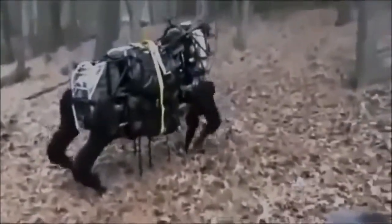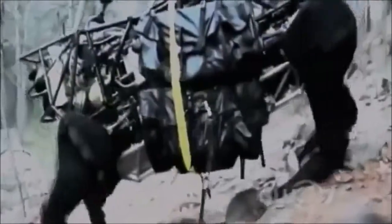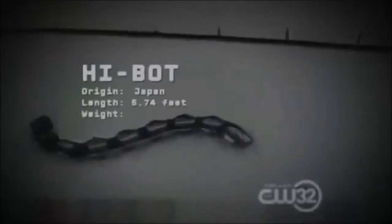With funding from DARPA, Big Dog was developed to carry heavy loads over rough terrain. These things are real. They're not fiction. Luckily, these are ours, at least for the time being. Highbot Snake is an amphibious device that's mobile on solid ground and in the water. As science makes these advances, they start creating robots that do very small things. One can carry heavy loads, another jumps very high. When you start putting all of that technology together, all of a sudden you have a super soldier, you have an ultimate machine.